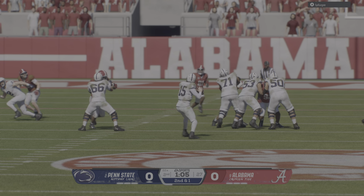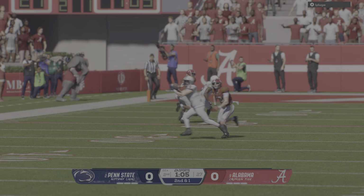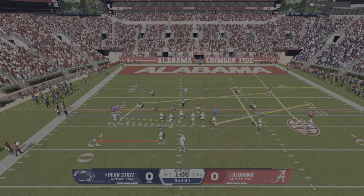My old coach said you'll never go broke taking a profit. Take what's there, take the positive yards, and never complain.